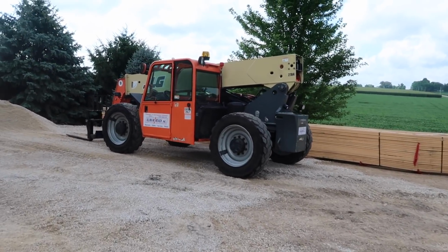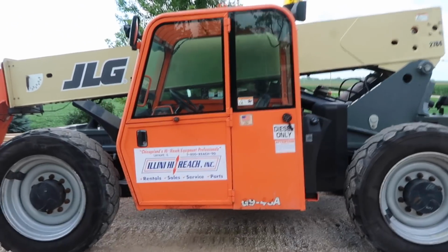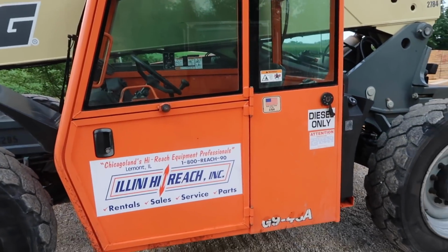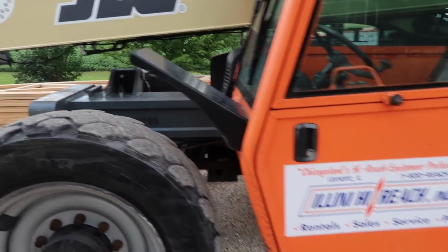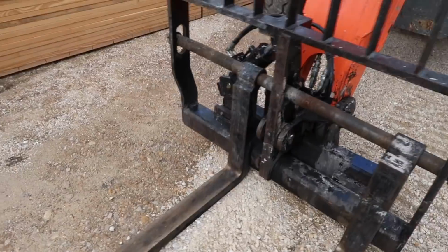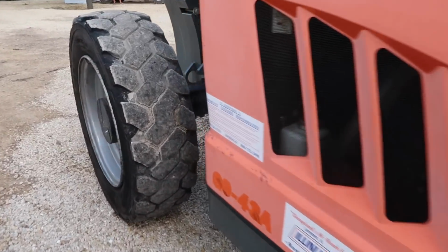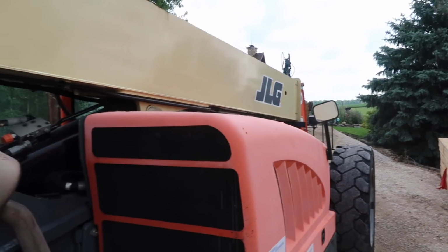This is a JLG G9. I like my JLGs, I like my orange, but what I really wanted was to get a cab, and I might buy this, I don't know, we'll see. I'm gonna give it a try, see what kind of shape it's in. Looks like it's got a rotating fork, which might be handy. Oscillating axles, that is a must. And this is a 9,000 pounder. Interesting. I think it's got a 43-foot boom.